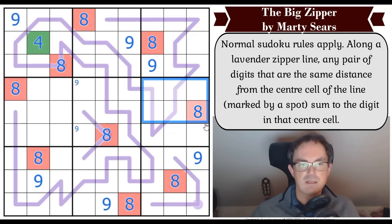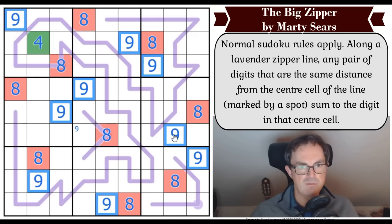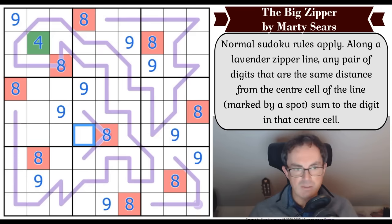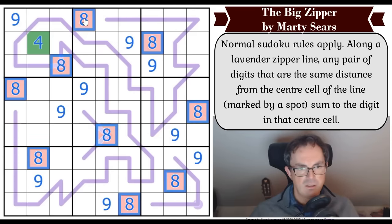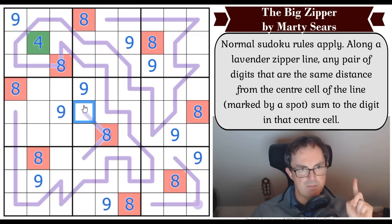I thought I'd broken it, but I haven't. 9 can go here, so 9 goes here. And this must be all the 9s. I feel like I've written in a whole load of 9s. 1, 2, 3, 4, 5, 6, 7, 8, 9. Right, all 9s are done. All 8s are done. And probably the next task is going to be to think about 4s, isn't it?